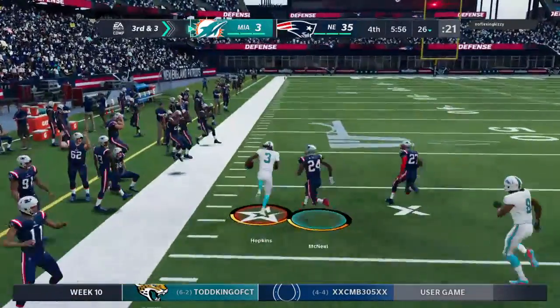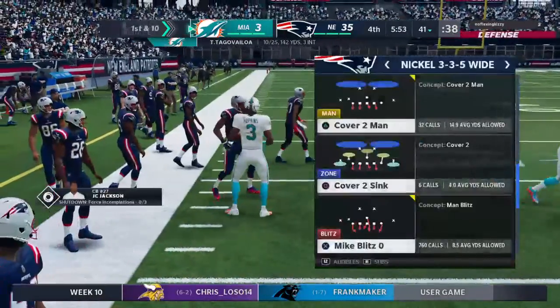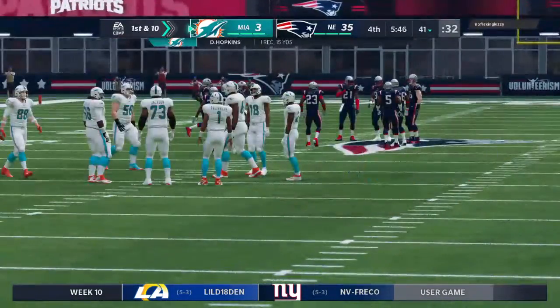That's out to the left and complete. And they get him down, but not before he takes it across the 40-yard line. That's his first catch so far. They've held him under wraps, but he's got a first down there.